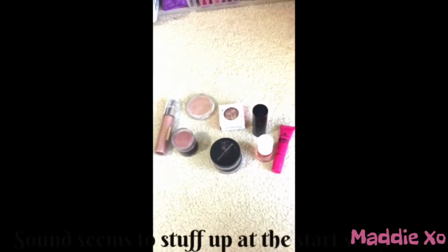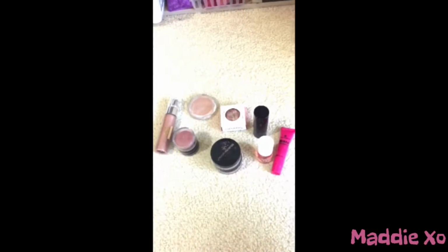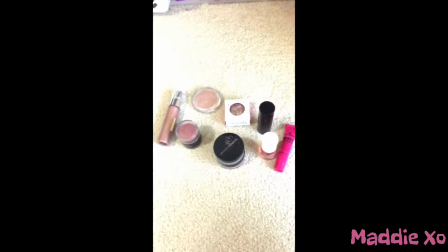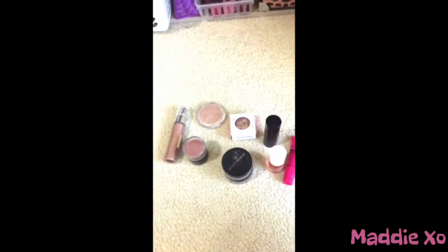So here I have my blushes and my bronzers. Sadly, no, I don't actually use most of them because they're old or really outdated or just really cheap and nasty. I usually use, which I will show you a bit later, I have palettes that I use now for that stuff.